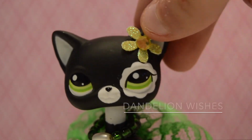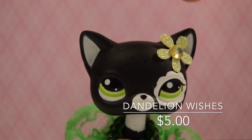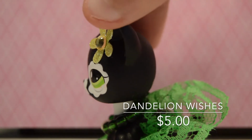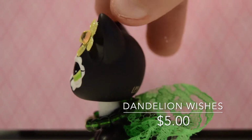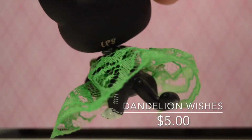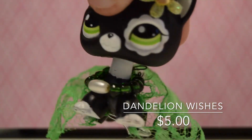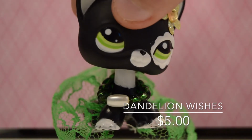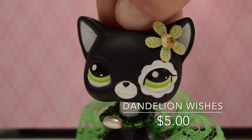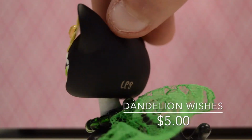And the last outfit is definitely one of my favorites. This one is called Dandelion Wish. This one's a dress outfit. This one comes with a really pretty pine colored, or just a normal green, but it's very vibrant skirt or dress, and then a little bit of a darker beaded green necklace and a pearl as the centerpiece, and a super duper cute yellow flower accessory for her head. And this one is $5.50 on my website.